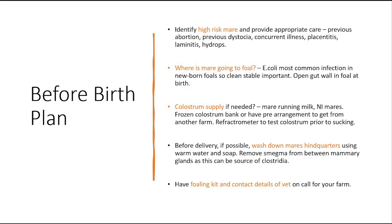Hi Hannah. So at the beginning of the breeding season, it's important to try and identify which mares are going to warrant extra care. Those are your high risk mares. They might have had a previous abortion, previous difficulties foaling, some other illness, laminitis, or other conditions such as hydrops, or maybe have had placentitis before. So it's important to identify those mares and, if necessary, put in extra plans for those, or maybe send them to foal somewhere where there would be just that extra level of care available.